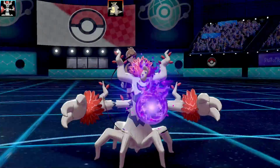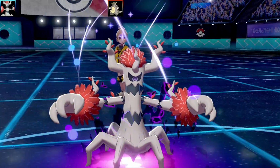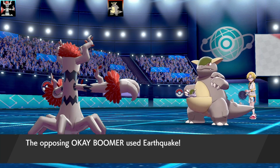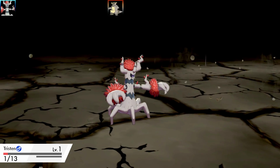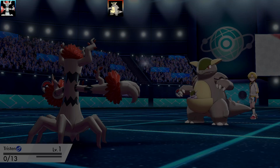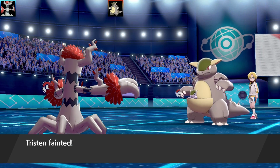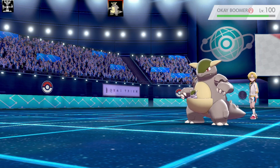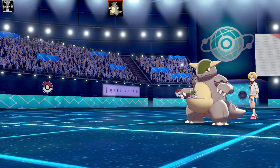Okay, so we got a Destiny Bond here. I'm going to be going for that and hopefully taking the Kangaskhan down with me. It's going to be going for an Earthquake, and down goes Tristan Trevenant. The good thing about that is I took a Pokemon out. And not only did I take a Pokemon out, I've set the Trick Room up on the field for another strategy I've got in mind. So Kangaskhan's going to go down.